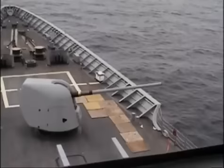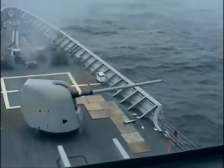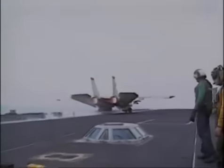For close in action, I have the option of using my gun system, my 5-inch gun system, or I can use standard missiles in their surface-to-surface mode. I can also, of course, control aircraft, and the ship is designed to be part of a carrier battle group, so we can use carrier-based aircraft, or for that matter, land-based aircraft, and direct them to conduct engagements for us.